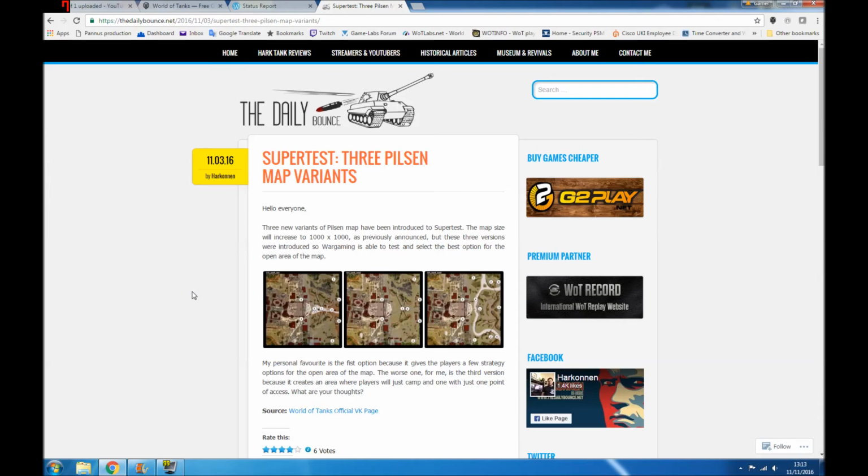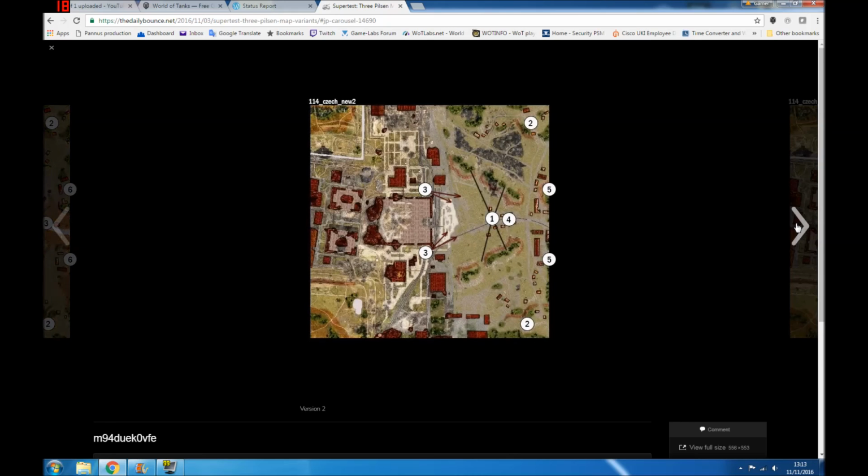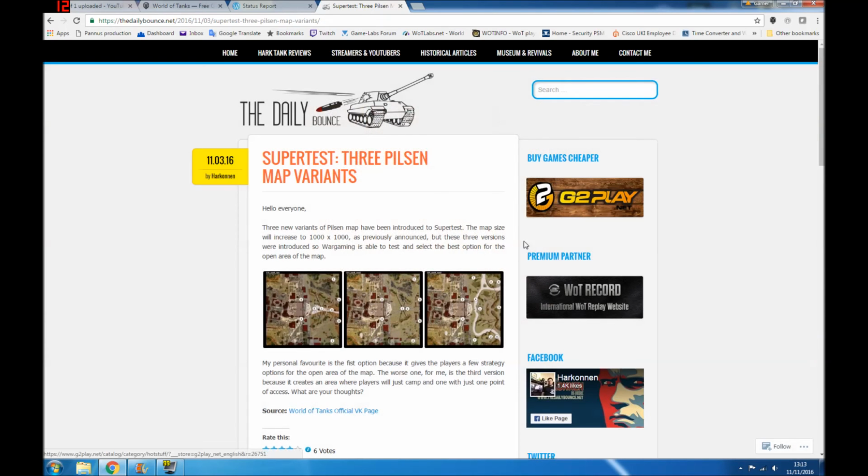So an interesting thing that the Daily Bounce reported, and I thoroughly recommend this World of Tanks and World of Warships blog, really good. The Daily Bounce is talking about some changes being super tested to the Pilsen map. Now there's 3 different versions. This one seems to create more space out here on the right hand flank. Difficult to see what the changes here are particularly. And this one seems to actually make it more cluttered over here than previously. So anyway, link down below again to the Daily Bounce. Have a look at what they're saying.